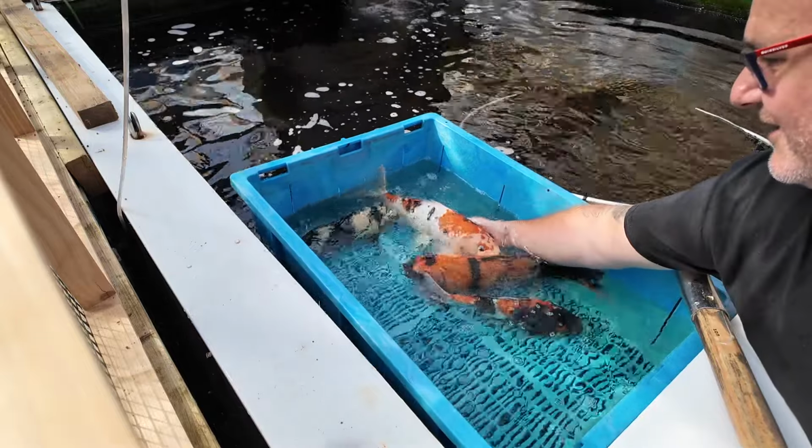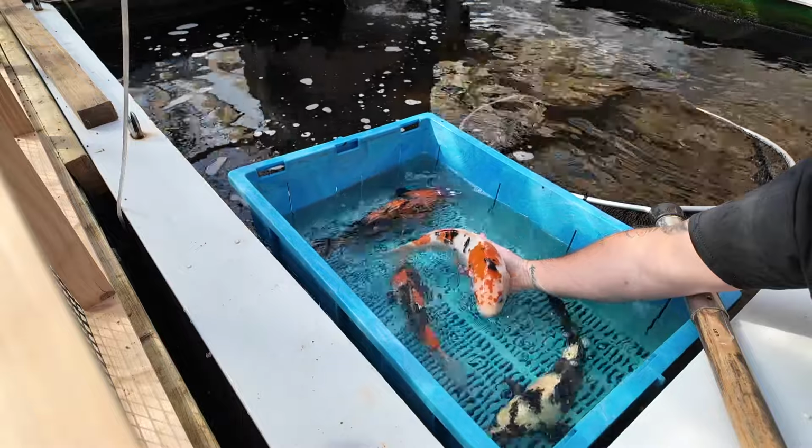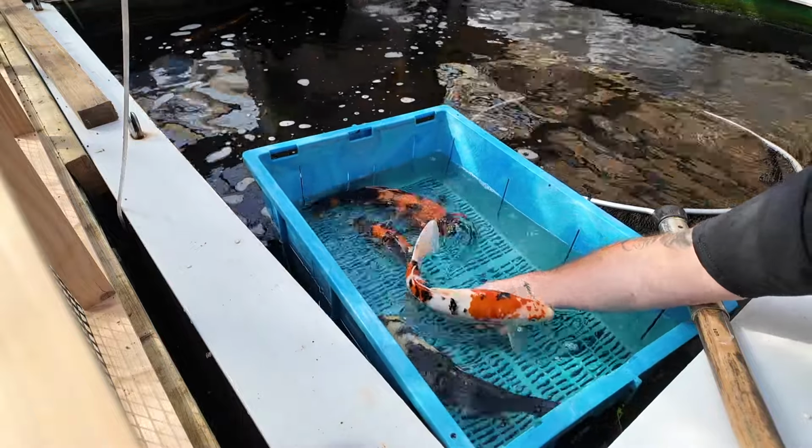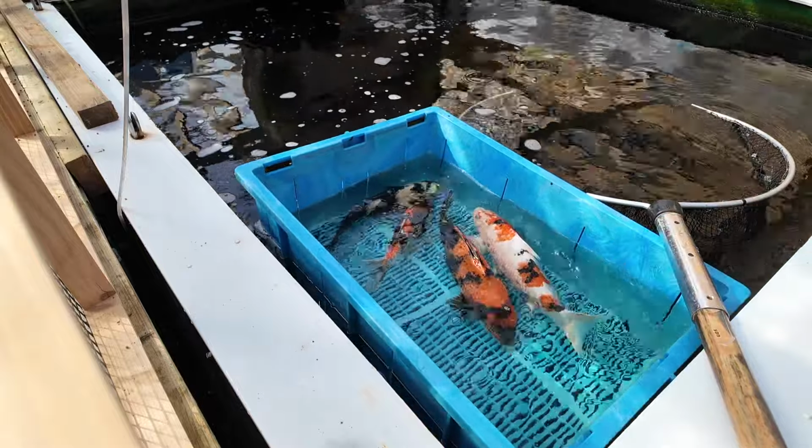Fortunate side, growing on koi, sometimes they don't always turn out so good. This one's lost a bit of its head. Still a nice healthy pond fish for somebody, a very cheap one.